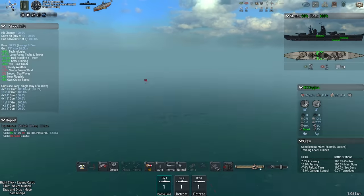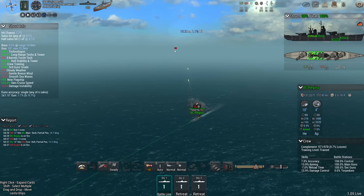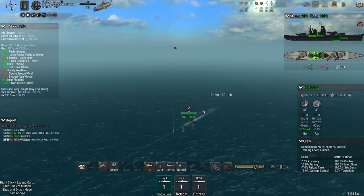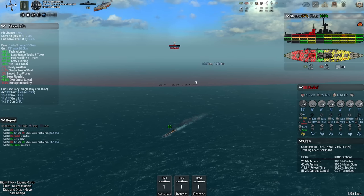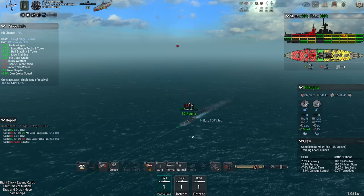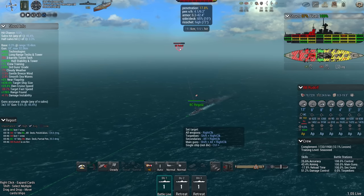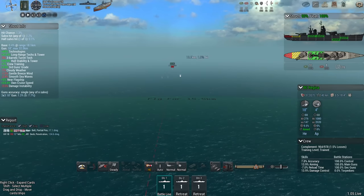Chance to hit for them is 7.2%. That's a bit more than I would like. Parcel pen. Come on, hit their superstructure. Blow off that main tower. Once the main tower is gone, their accuracy drops. Ow. And on top of that, their ability to control their fires is reduced.